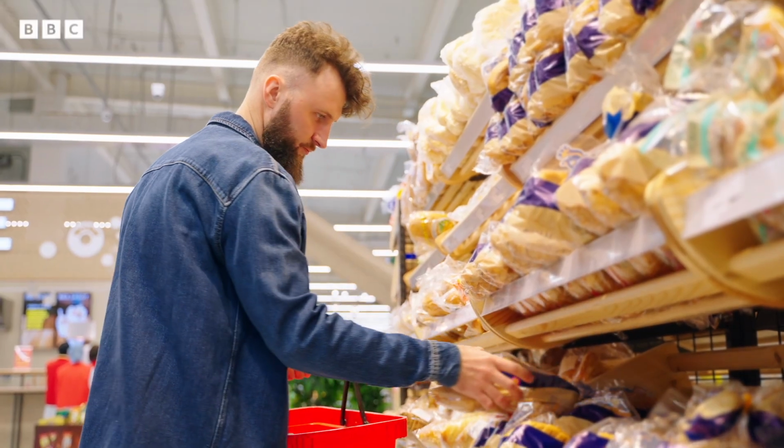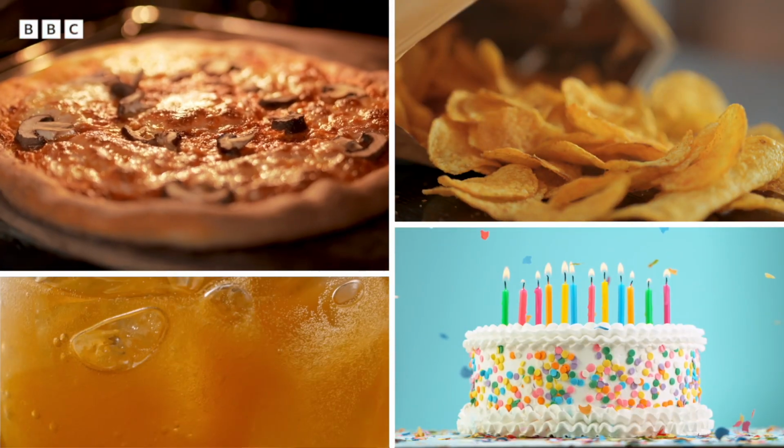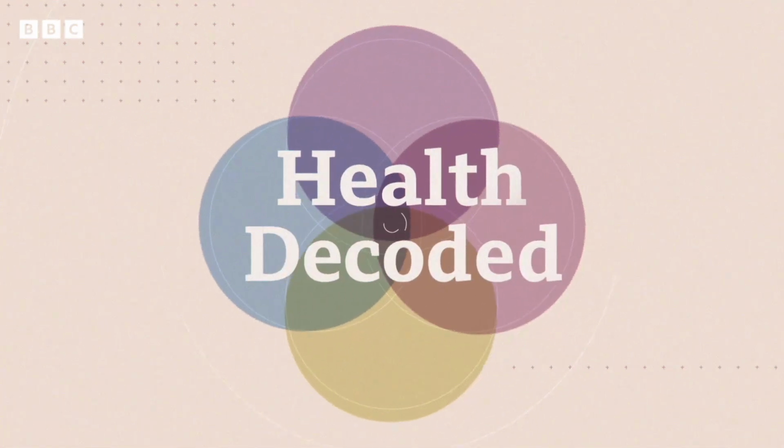Ultra-processed foods are everywhere. If you bought your bread in a supermarket, it's likely to be highly processed, as is your oven pizza, most crisps, fizzy drinks, and even a shop-bought birthday cake. However, they can also include less obvious foods, including some breads, breakfast cereals, and yogurts.